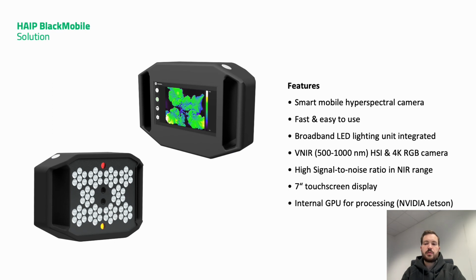Another fairly new developed product of ours is the Black Mobile camera, a handheld hyperspectral camera with integrated broadband LED illumination. For the first time, it is now possible to make mobile measurements independent of the lighting. The large touchscreen display on the front allows easy input for the user, and the integrated GPU can already enable initial pre-processing or analysis directly on the device.